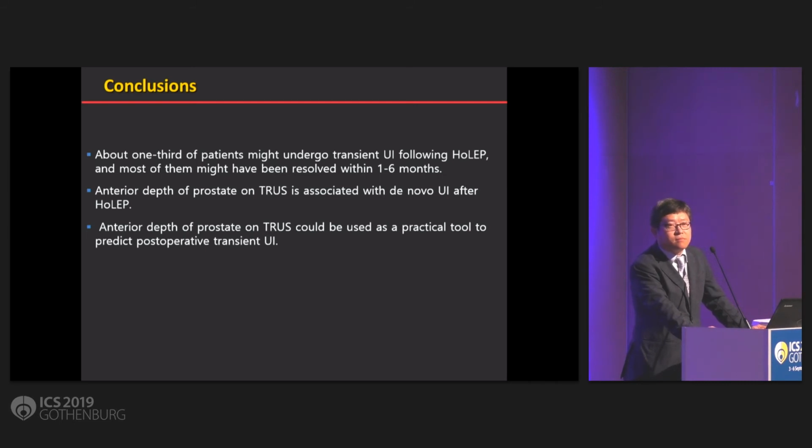Shirish from Pune, India. Is it okay to ask? Please. Have you considered any other factors that could have been responsible for higher incontinence rates in those patients who have a larger anterior prostatic volume? Yes, I totally agree. But we will collect more data and we will be back.